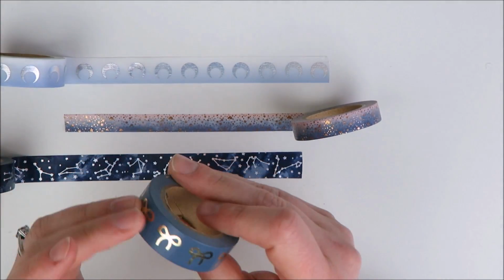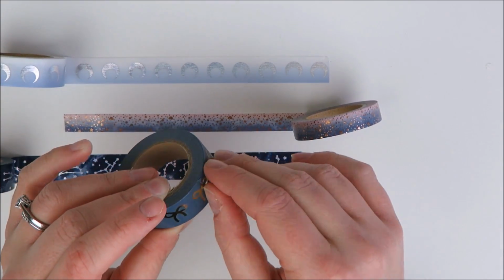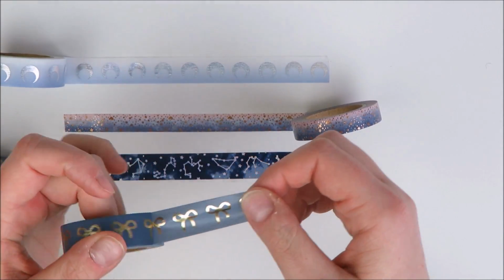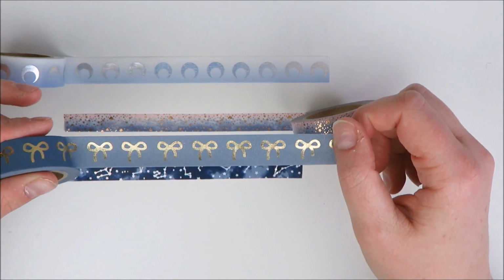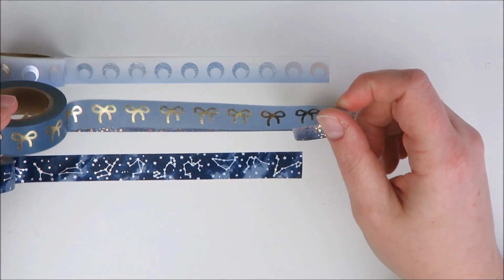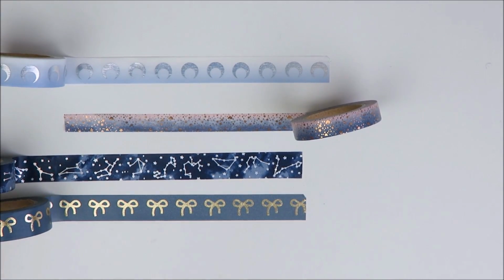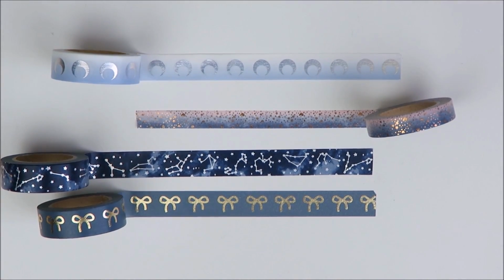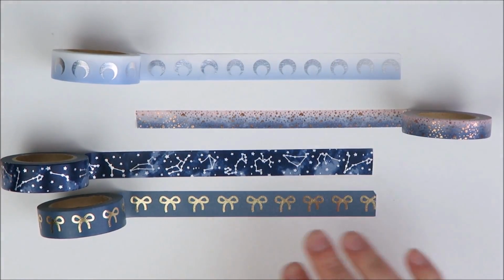And then finally, that came with this collection, which I was really happy about because I hadn't picked it up yet, was her new blue-gray gold bow washi. This is probably her most famous washi, her gold bow washis. I have them in all of the other colors, but I hadn't had a chance to pick this one up yet, so really happy to nab that. And there we go, a little bit more centered there. So those are the 4 in that collection that I picked up.